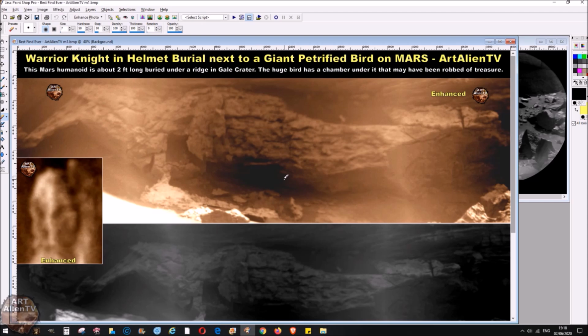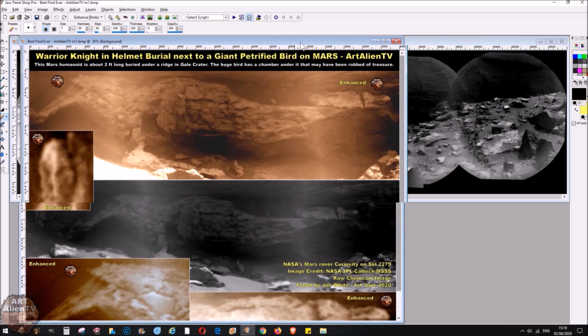We need to get some serious archaeological teams up there now and start looking at this stuff before people like Elon Musk rob all the goodies and sell them on eBay or whatever, you know. These people, honestly, this is what they want. This is why people want to go to Mars.